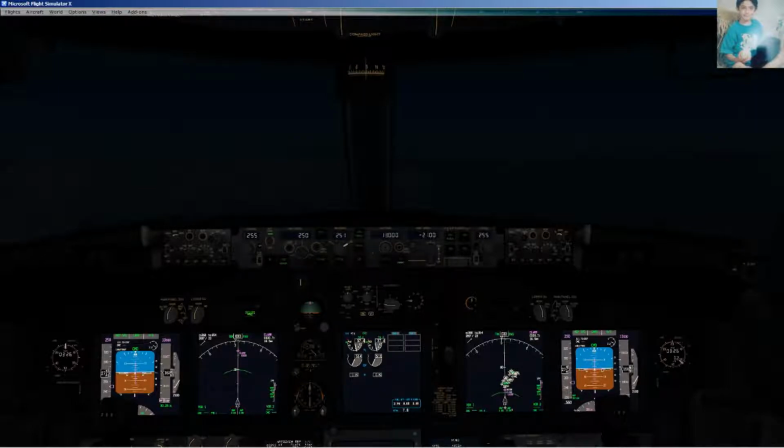Center, maintain level 280. Up to flight level 280, November 350 Kilo Tango. SCAC 088, expect visual approach, runway 26 right. Cabin is a descent.